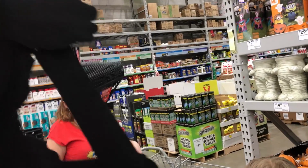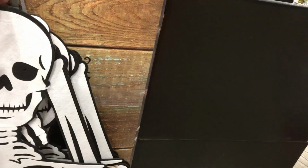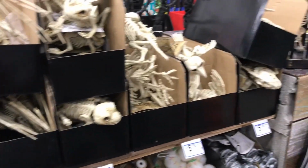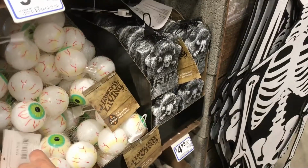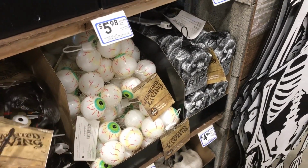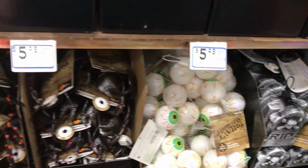Look at him. It's felt. That's old school. Oh, and here's all sorts of skeletons. The froggies and bats and crows and fish. Eyeballs. Are they bouncy balls? Ping pong balls. Oh, here they are. Scorpion. Oh, they have a spider too. Oh, whoa. Whoa, I'm blind.